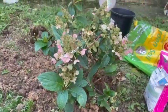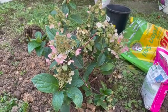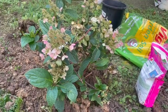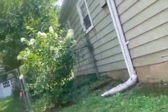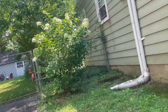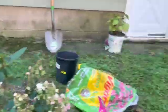So next spring and summer, definitely have some additional color in this flower bed. This is my newest hydrangea addition. This is a fire and ice paniculata hydrangea. I think I pronounced that correctly. Now there are so many varieties of hydrangeas. So many. That over there is a limelight hydrangea, and it gets 6 to 8 feet tall.